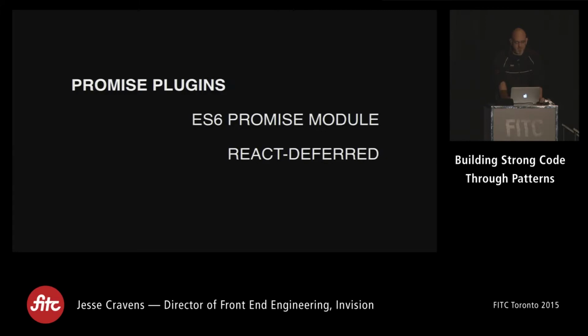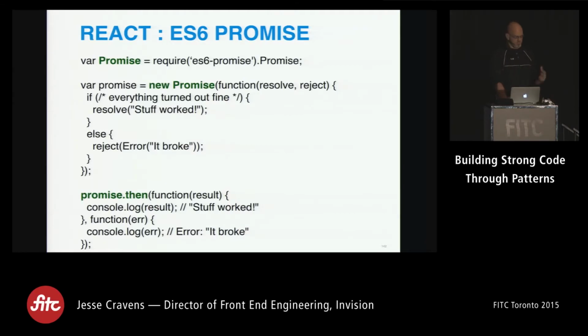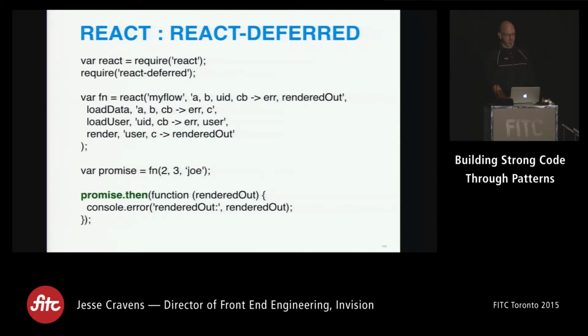Now for React, basically it breaks it down because React is such a modular framework. You can add in whatever plugin you want. So if you want to use the ES6 promise module, you can. If you want to use React Deferred, you can. So you can use either style based upon your preference. So here's an example of React using the ES6 promise, and here's an example of React using the old deferred promise.